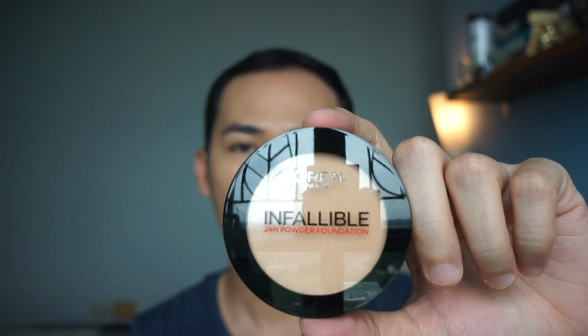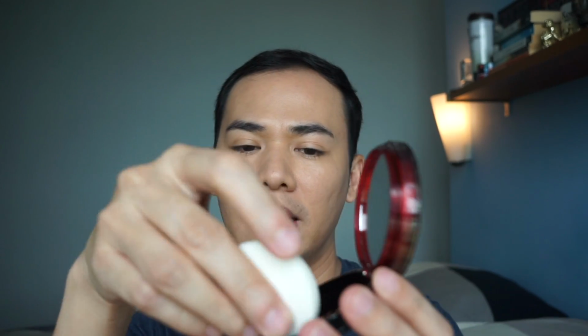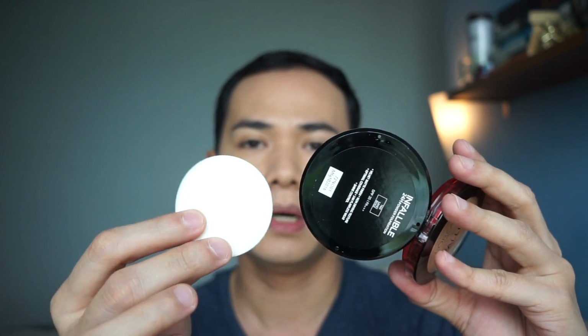So this is how it looks. It has a compartment underneath the powder, and it comes with a puff, and surprisingly enough, it doesn't have a vent underneath it to let the foundation sponge breathe, and you got a mirror. Let me try with a sponge. Ooh, wow. Oh my god. Ang puti.